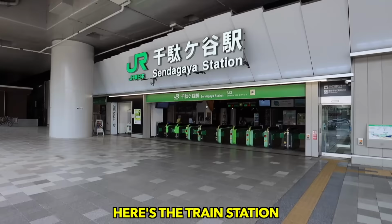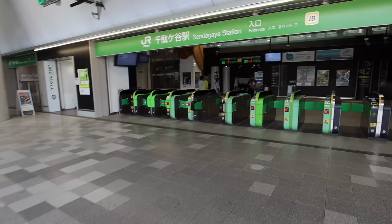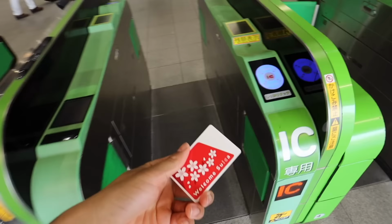Here's the train station. As you can see, you walk through and you have to scan this little card right here. And then you go like this. Mine has 2,000 left. Gotta go to train number one.